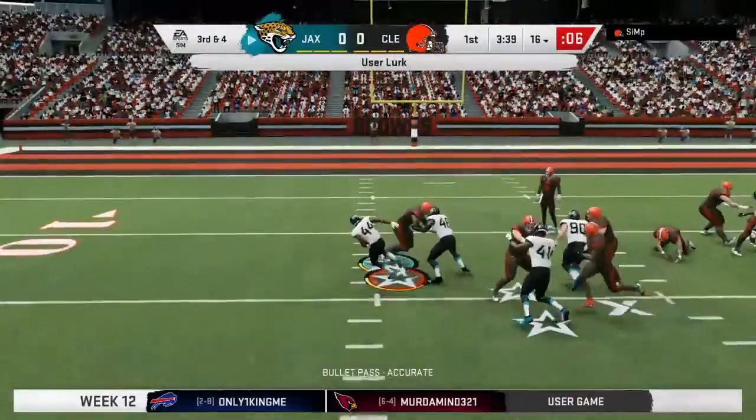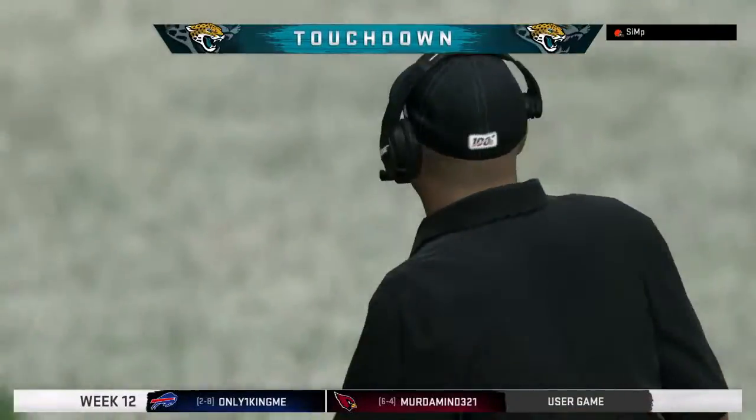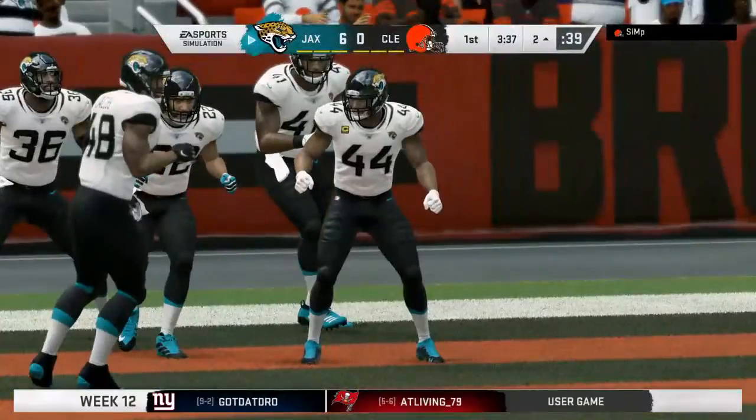Now Mayfield into heavy traffic, and it's intercepted. Picked off by the linebacker, Miles Jack. And they will score. It's a Jacksonville touchdown.